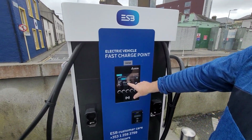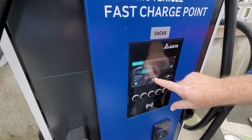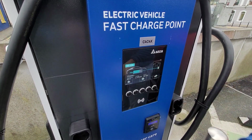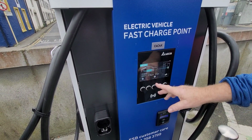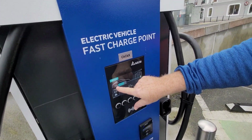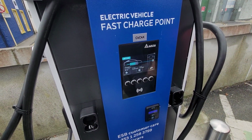So what am I getting? If you look down here at the power, 34, 42, 38. So I'm getting about 40 kilowatts, because there's two cars charging at the same time. He's getting roughly the same because his speed has been turned down. You can see here, I'm at 71%, right? So, okay, it worked.